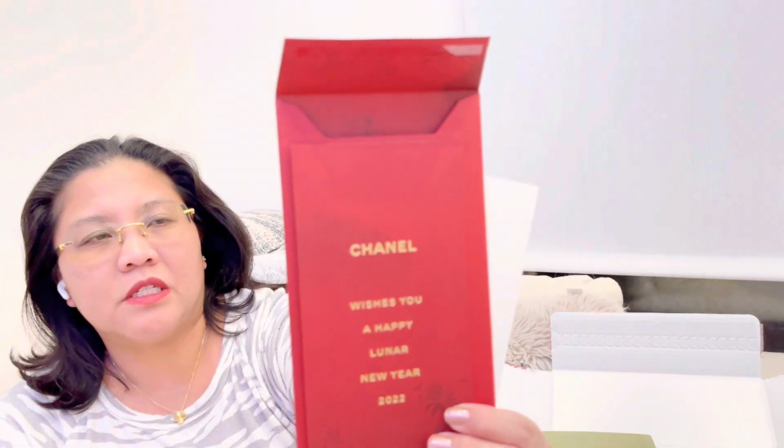It came with one envelope. I just wanted to share that with you guys. All the other ones came in sets, but this is the Chanel, and it says this: wishes you a happy Lunar New Year 2022. And it also comes with this little sign, so if you wanted to go ahead and make it out to someone, like, hey bestie, happy new year, love, moi, right? It's basically a little cardboard box that looks like this, and it just says Chanel. It's very simple, right? And once again, it came with one envelope.